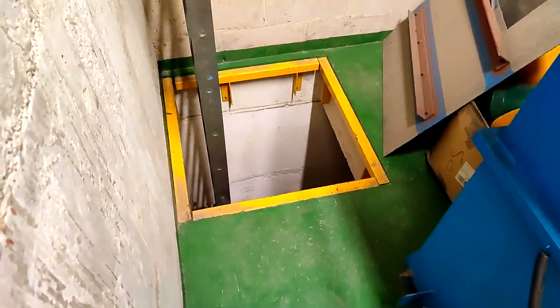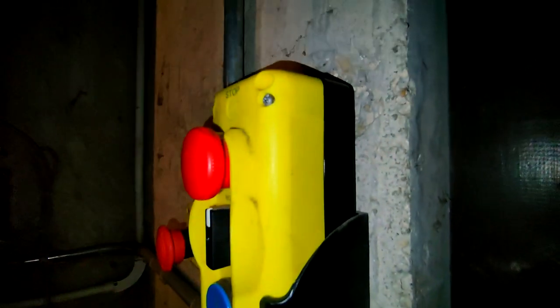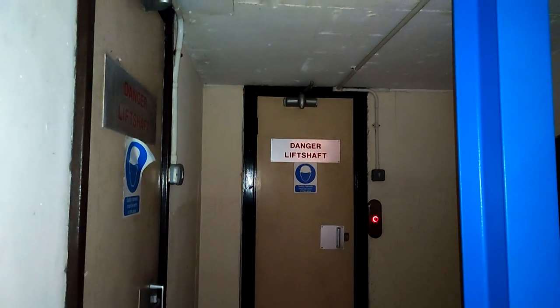And now we take a look at the lift pit. First we take a look at the lift pit of the service lift. Alright, I'm going to move now. Inspection control in the pit, German standard. And now we take a look at the lift pit of the high speed lift. Oh wow. Under cable.